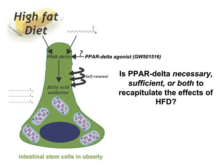So to address this, we first used a pharmacologic agent called GW501516. This GW compound is a potent synthetic ligand that strongly activates PPAR delta signaling. So to test whether PPAR delta activation is sufficient for mimicking the effects of a high-fat diet, we administered this compound to mice for 3 to 4 weeks and assayed its effects on intestinal stem cell biology.